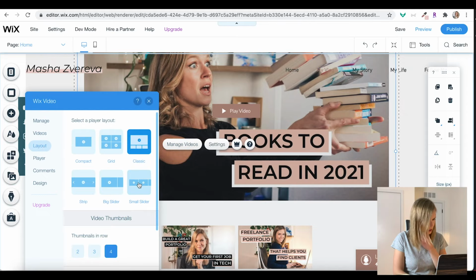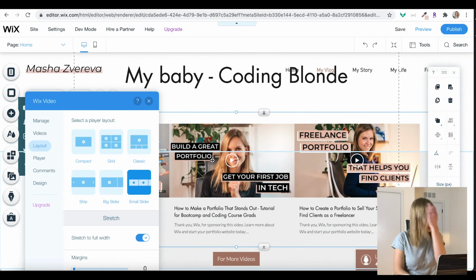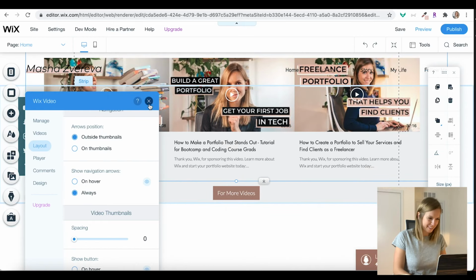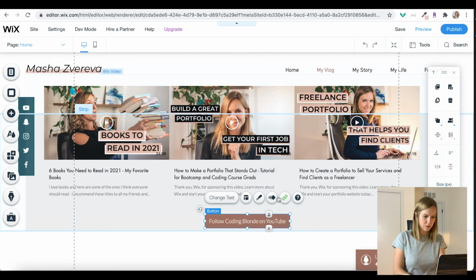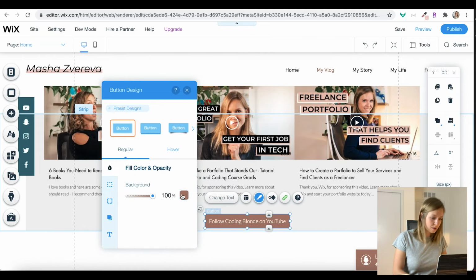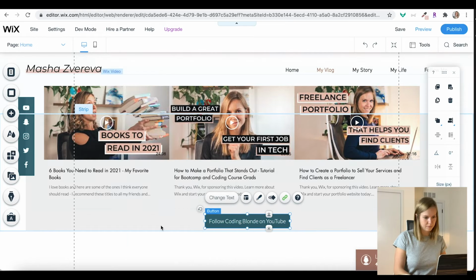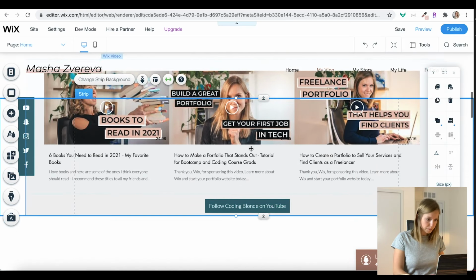So I actually just want a smaller slider because I think that will look classier and that will help me showcase more things without being obnoxious. I want to change the button color and look how easy it's going to be. Oh my god, now that we have our colors chosen, I like this. My baby Coding Blonde, and then I'm going to add some text here.